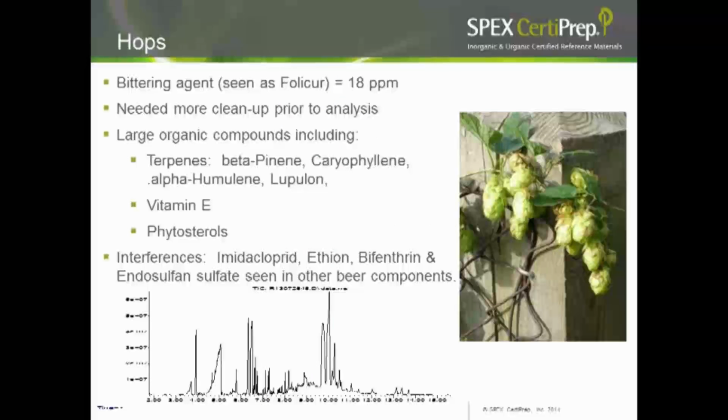For recovery, by using an automated shaking method, we got between 10 and 25% higher recovery using this shaker. For our malt, primarily we saw imidacloprid was the largest pesticide found, and it was at a fairly low level, about 0.75 ppm. We also saw less than half a ppm of bifenthrin and endosulfan sulfate.